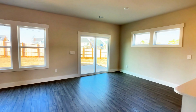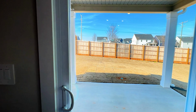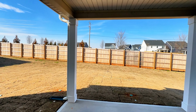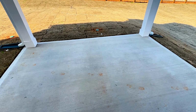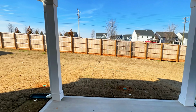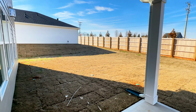Let's check out the outside. Right here, a nice size covered patio. There's a light up there. And the neighborhood was nice enough to fence that backside, which gives a little bit of privacy.